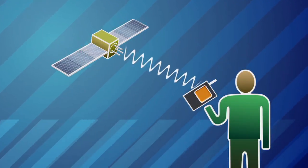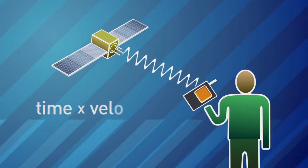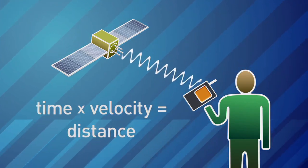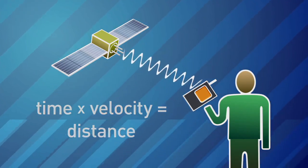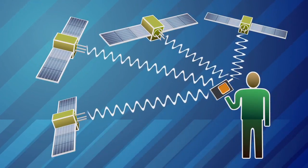GPS is such a complicated system, but actually it's a very simple principle. We use the distance equals time times velocity. Your receiver collects the precise time and multiplies it by the velocity, in this case, the speed of light. That calculation provides the distance to the satellite. The receiver uses the distances from 4 satellites to determine your location.